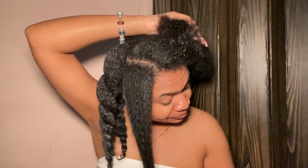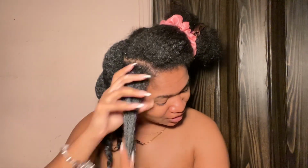For example, there isn't too much stuff that doesn't work for my hair. But that Camille Rose Honey Leave-In Conditioner, the second I put it on my hair, I knew it was a no. But I still went through with that wash day. And I regretted it.